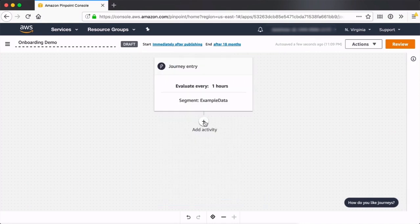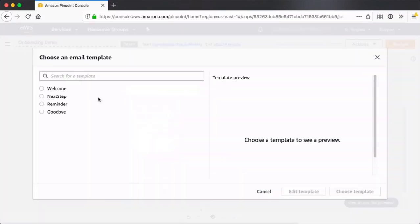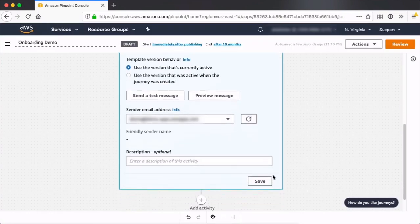Next thing that we need to do is to add an activity. As we mentioned, activity can be anything from sending email, push notification, to using AWS Lambda or a specific API endpoint to send the message. In this case, we're going to send email. When you choose a specific activity, you'll be prompted with which template that you want to send. We're going to choose the welcome template as we like to greet our newly joined members.